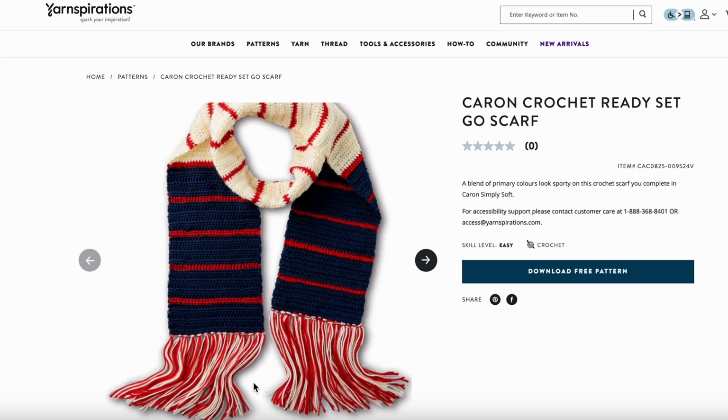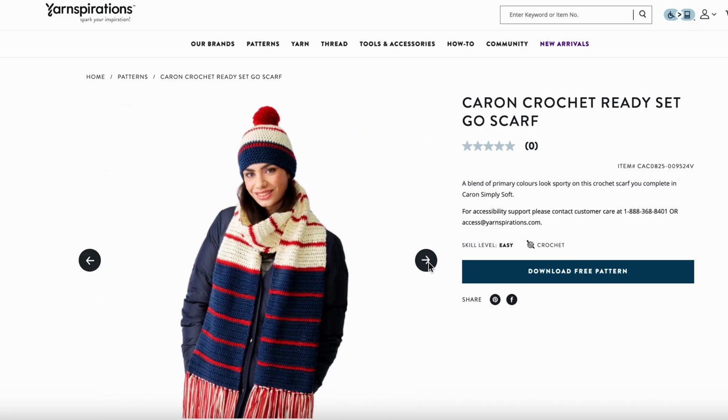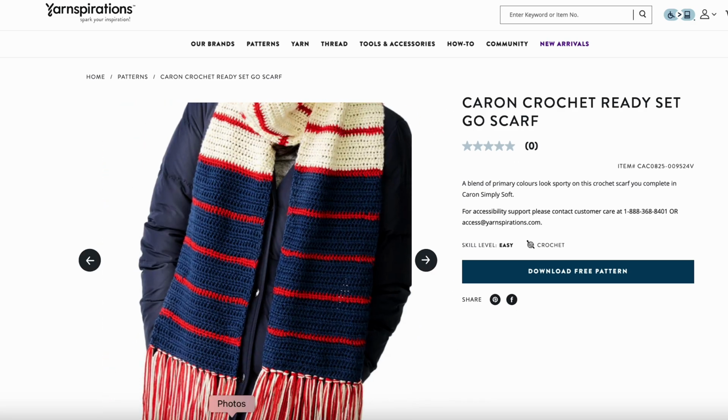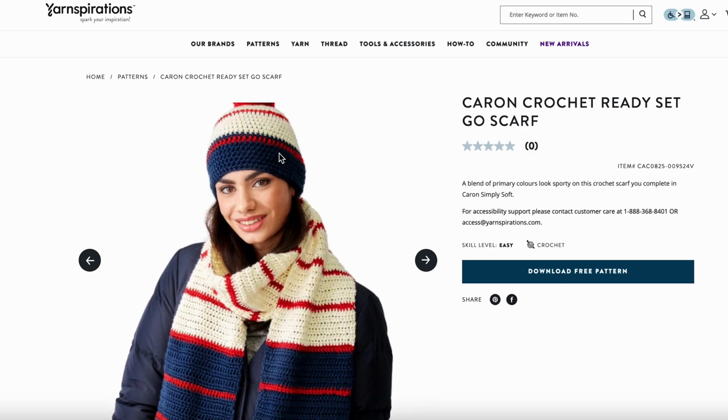I always love anything with stripes, can't get over stripes, will never get boring. And this one in particular I absolutely love, especially in that colorway. I don't think I would change the colors. I would literally make this exact scarf as it is in the photos. I love how the red stripes are continuing throughout the whole scarf, but you're just changing out the third color midway through. Also, if you feel like it, you can make the matching hat, so you have a little set, which is great.